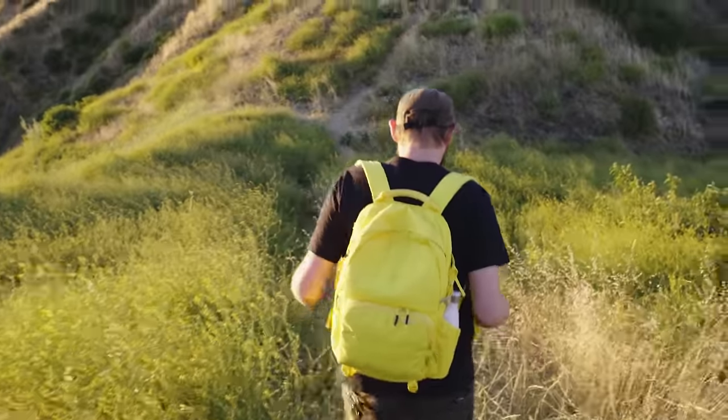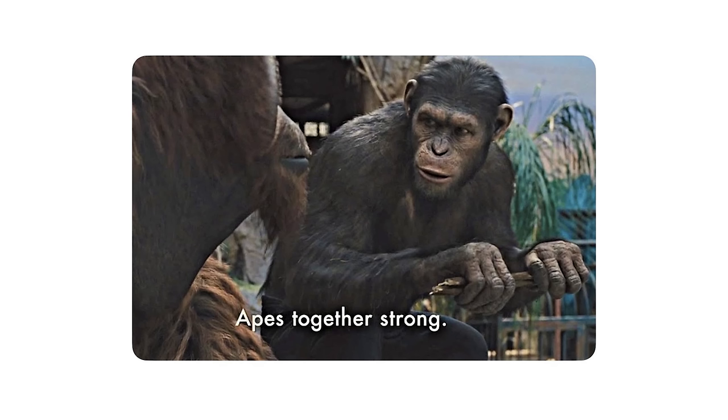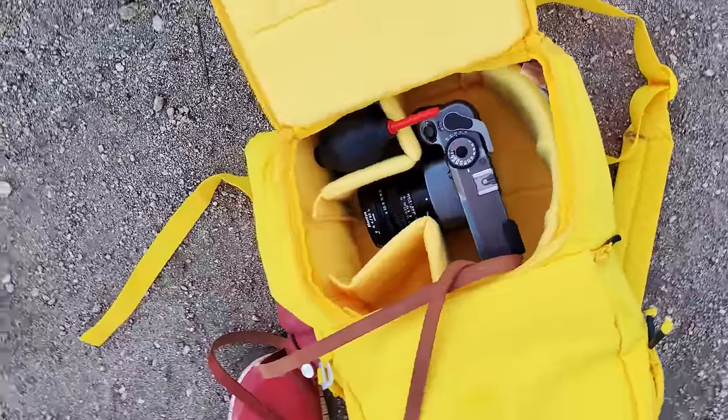Before I got down to reviewing the bag, I figured I should take it on a full test run, including taking it on a hike. So I grabbed my main homie Caleb, because apes together strong, and we headed out to do a fully clothed photo shoot. The completely uncensored version will be up on my OnlyFans account soon.